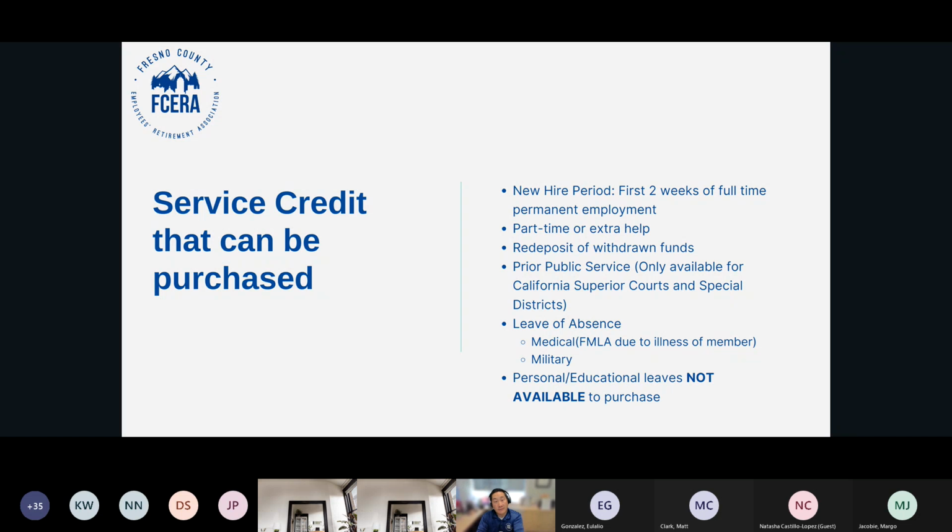So in theory, if that were to happen, then when I start that second term of membership and I repaid those contributions, I would only have to work 4 years instead of a full 5 to become vested, because I already have a year in the system. So that's one reason why a lot of people purchase that redeposit time, if it's available to them.